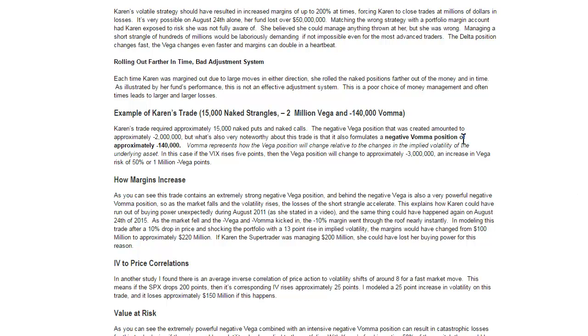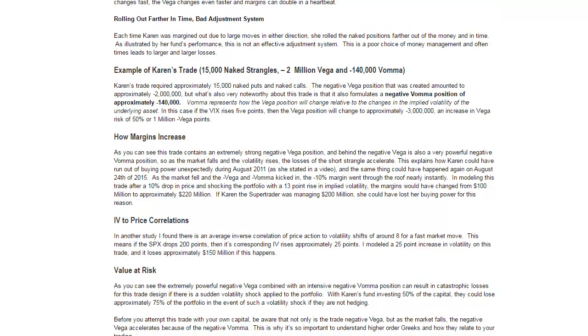And also, I tried this too. I fell for some of the hype, and I started to study this. Luckily for me, I didn't do that much, but I did do one small strangle. I think I had less than 10 contracts, and it lost 14,000, which is a very small increase in volatility. So I even played with this and experimented and just tried it once and found out it certainly wasn't what it was hyped up to be.